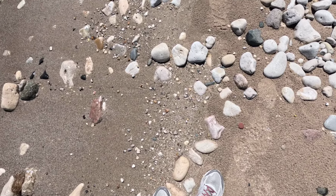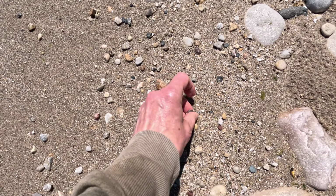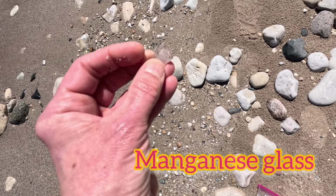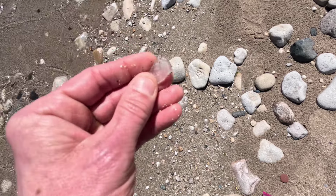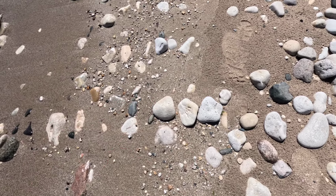This is really hard to see. But, oh yeah, it's pink. Manganese glass. Awesome. It's been out in here a while. Okay.